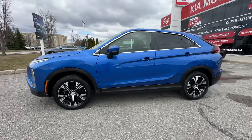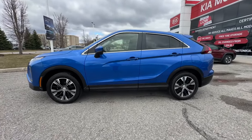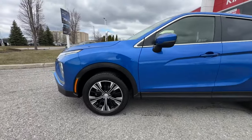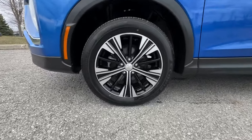mileage out of it. Now, as we're doing this tour, you don't have to keep your eyes peeled. If there's any dings, dents, scratches, I will get in nice and close and show you close up with that, because it does have 60,000 K. We'll have a couple character lines, as we call it, and that way you know exactly what you're getting here.